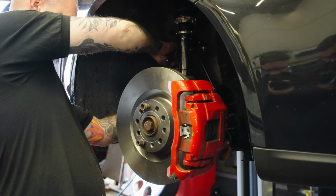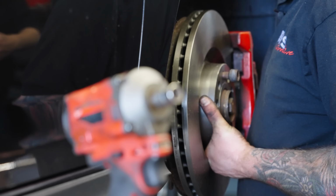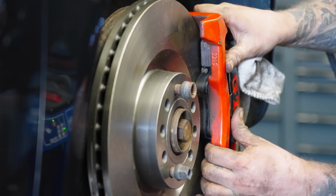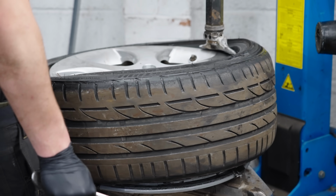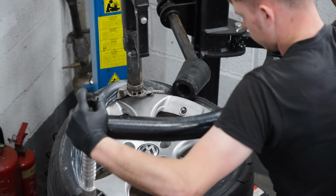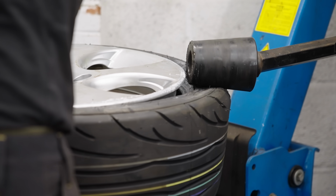On go the new calipers, which look as though they were once painted lime green before returning to a more GTI-appropriate red. They're still single piston, but the bigger discs and pads should provide a lot more stopping power. While Pip gets the brakes sorted, we'll get the new tyres ready. We're keeping the original wheels because we can't afford new ones, and the OEM ones still look cool 17 years on. Besides, it's the NS2Rs that are going to bring the lap times.